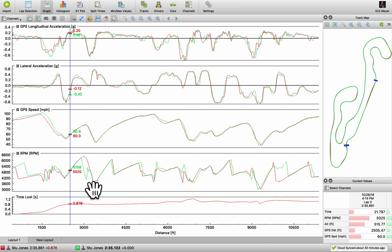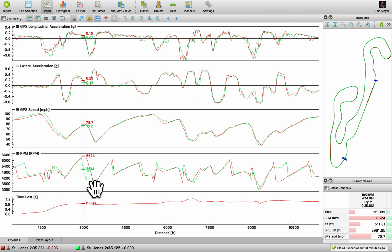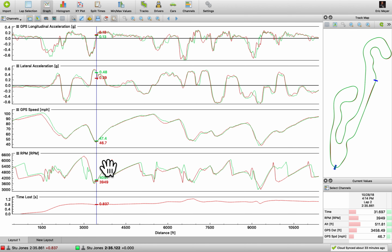Let's keep going. We can see right here that we're falling off the RPM earlier, right? Could we tell that anywhere up here? Probably not. You might see that in your video, but unless you had the RPM channel, you wouldn't be able to see that. We can see right here that Stu's braking about to the same exact point.